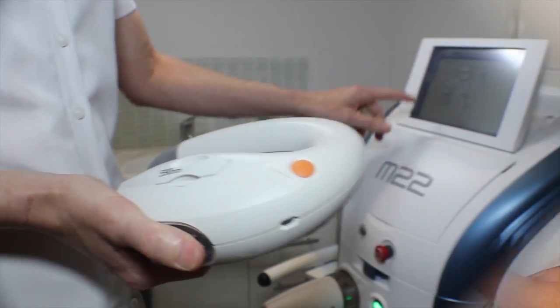We also do a lot of fractional resurfacing for facial skin rejuvenation, which can improve your skin texture and tone, turn back the ears, plump up your skin, and help improve fine crepey skin and small lines and wrinkles.